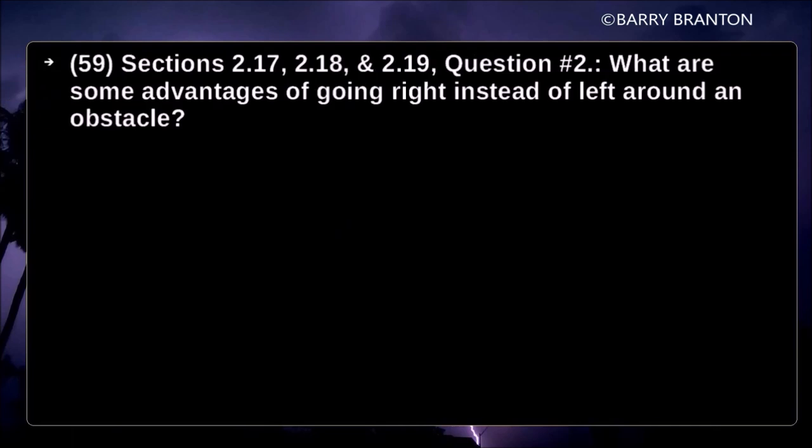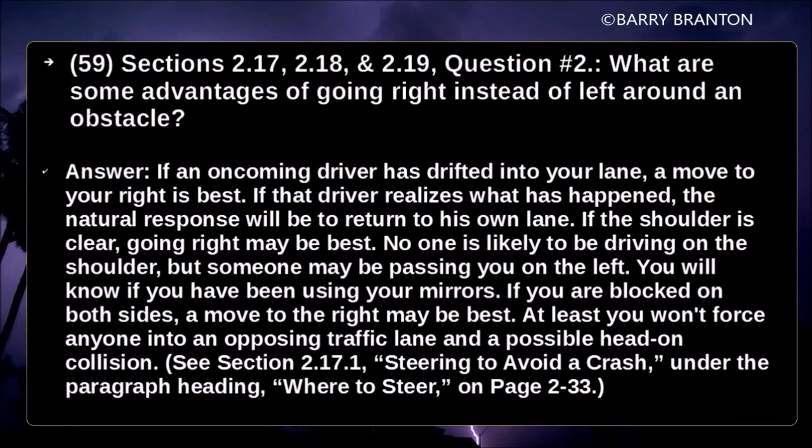What are some advantages to going right instead of left around an obstacle? If an oncoming driver has drifted into your lane, a move to your right is best. If that driver realizes what has happened, the natural response will be to return to his own lane. If the shoulder is clear, going right may be best.